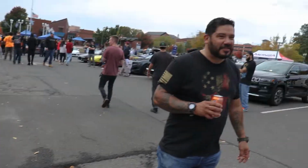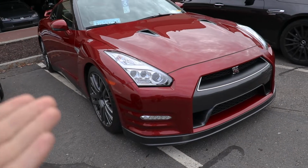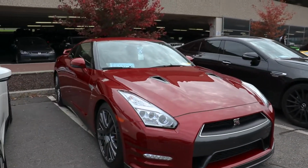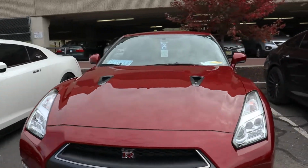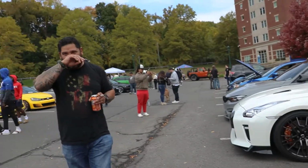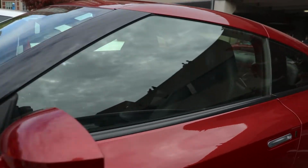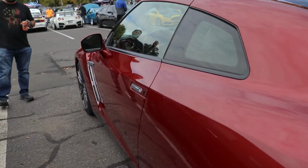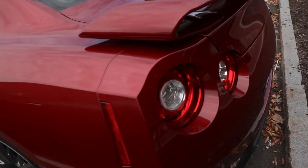So I finally found the owner of this, and what he told me is what he paid for this back in 2019. Yeah, good luck finding that deal. Same with the GTR over there. You're not finding it, especially in this color. I told the owner, older guy, that's my favorite car. He was selling it for like 80 something, and he told the guy, you know what, give it to me for 67.5. Jeez.